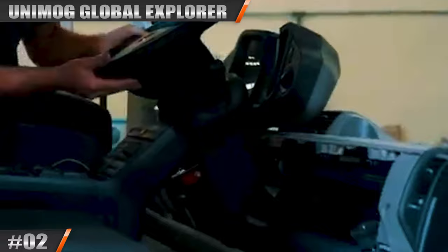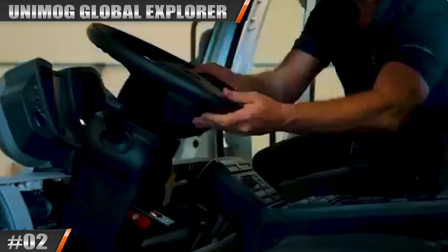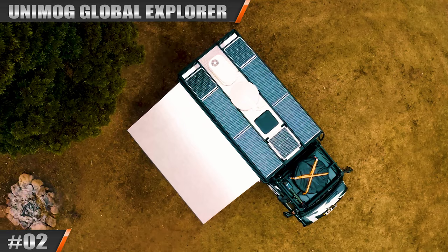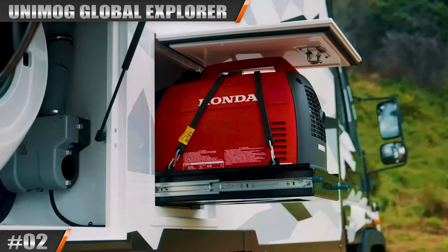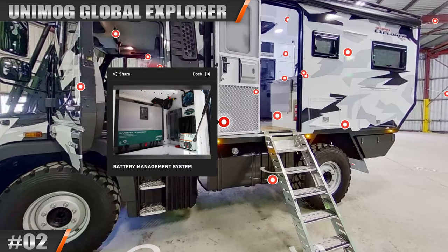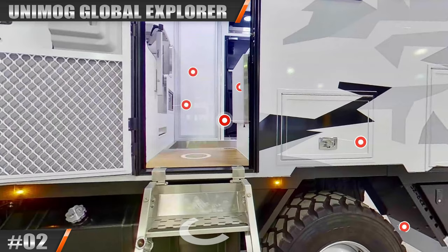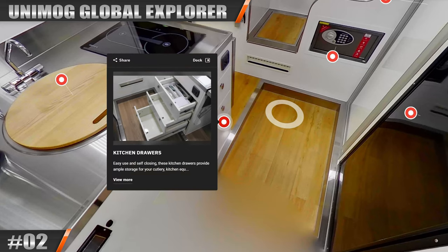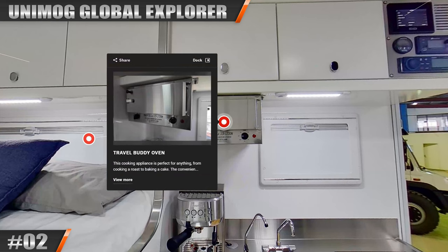Overkill is the name of the game with this behemoth, featuring a 400 amp hour lithium battery system with a 3000 watt inverter, 800 watt rooftop solar, and C-zone digital switching in the top level model. It features an impressive kitchenette with a diesel cooktop, marine oven, microwave, a two-person dinette, TV, and rooftop air conditioner. If you truly want the ultimate experience in a motorhome that can go anywhere, including internationally, then the Unimog Global Explorer is the one for you.